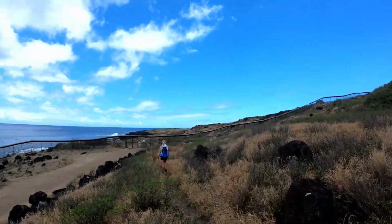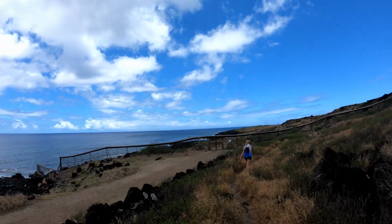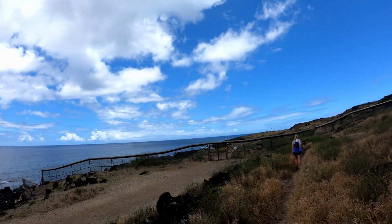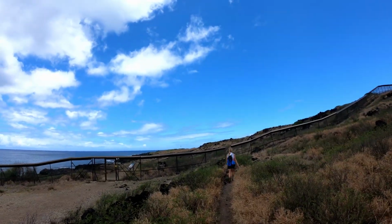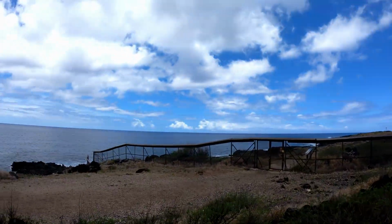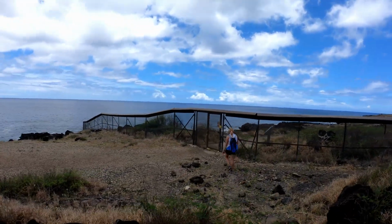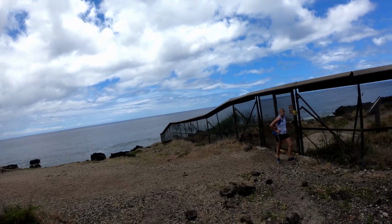You can see up ahead of us is finally the fence line for the part of Kaena State Reserve that is actually enclosed by fence. I hope that you all have your hiking shoes on because I am definitely already exhausted. Hopefully you brought your water and sunscreen as well because there is not very much shade on this trail to speak of at all.